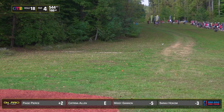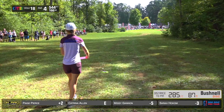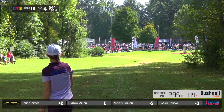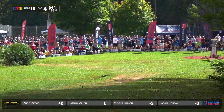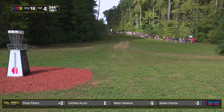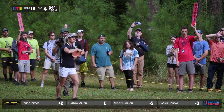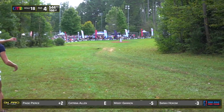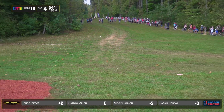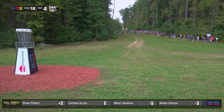Wow, great recovery shot from Sarah. She has a chance at saving her par here. Paige, according to Bushnell, is 285 feet away. Just looking to have some fun here. Floats it down to the circle's edge. Catrina essentially needing to make this to have any kind of chance of getting in. I mean, a birdie doesn't hurt, but Hokom's pretty close and can afford the bogey.